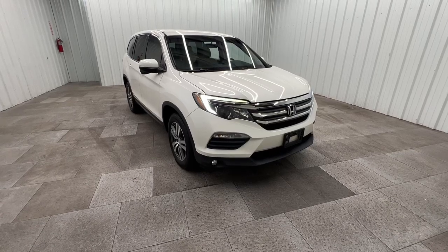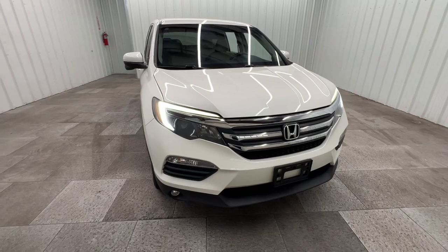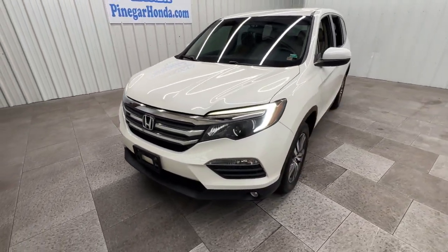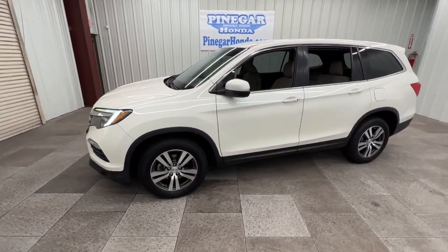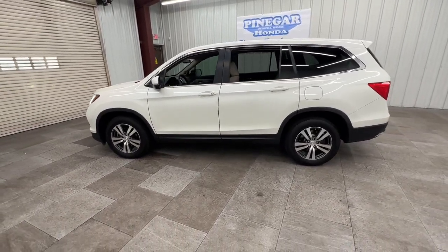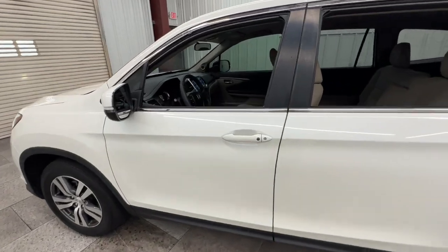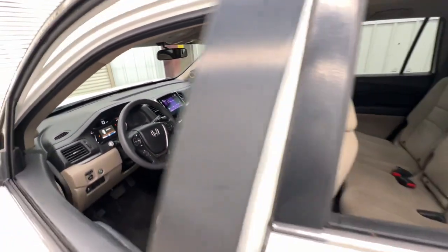You will be amazed by this 2016 Honda Pilot. With less than 100,000 miles on the odometer, this vehicle stands out from the rest. Looking for a can-do family SUV? This stylish Pilot delivers a smooth, comfortable passenger experience with seating for up to 8, the latest in safety and connectivity technology, powerful performance, all-wheel drive, and ample cargo space.